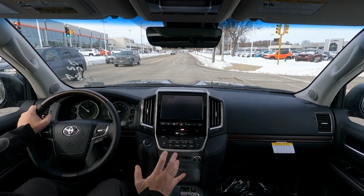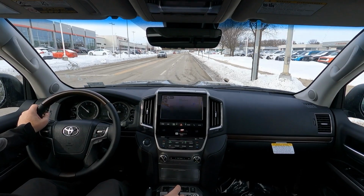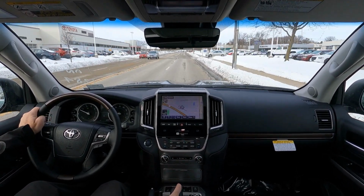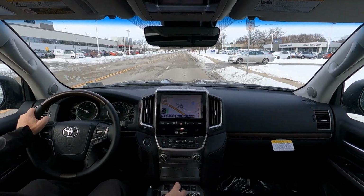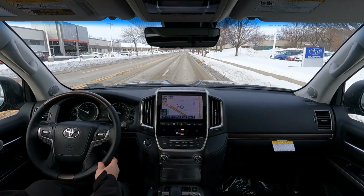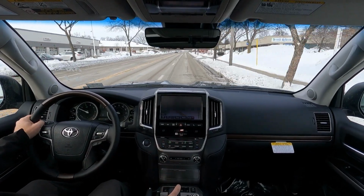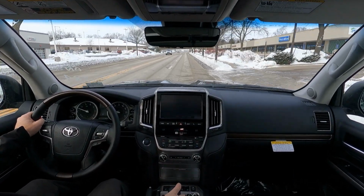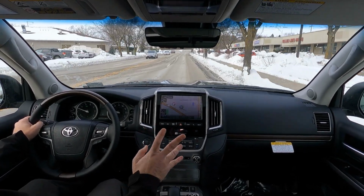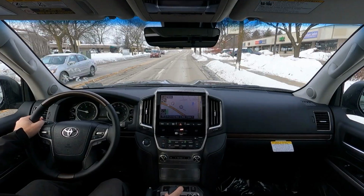It does sit up quite high. For sure. It is a full-size SUV and it sits up quite high. Now I've got some beeping going on because I've got blind spot monitoring. So there's a little bit of a beep that comes on to let me know when somebody's in my blind spot. I know you can turn that off, but from the factory it's turned on.